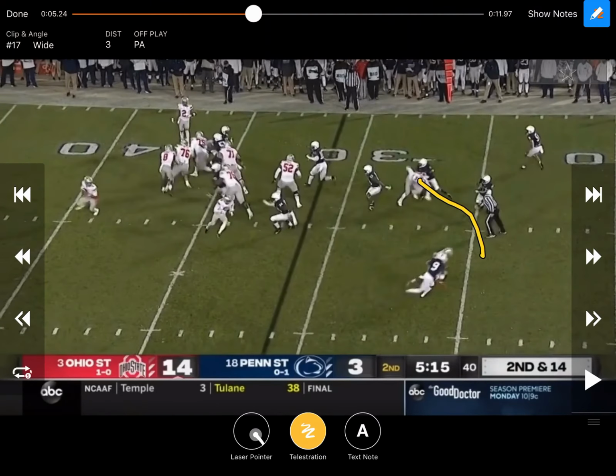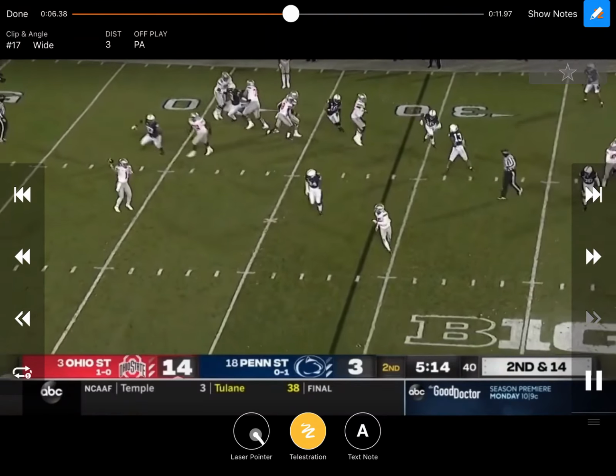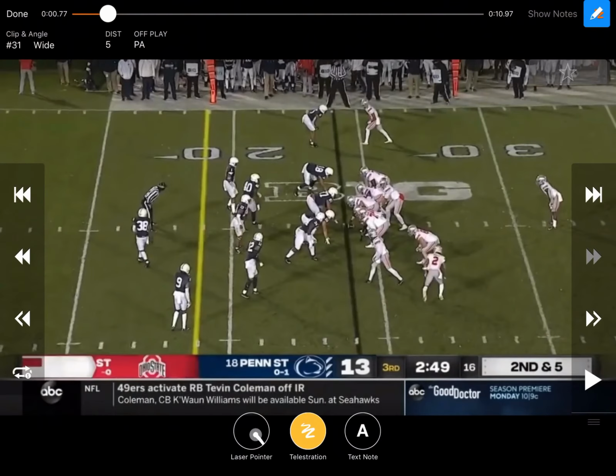And you can see what's coming from the backside. You've got this climb coming across. There's a corner right there with high angle, probably a one safety look. And if he gets over the top of them, that could obviously be the option, as well as running with the quarterback.